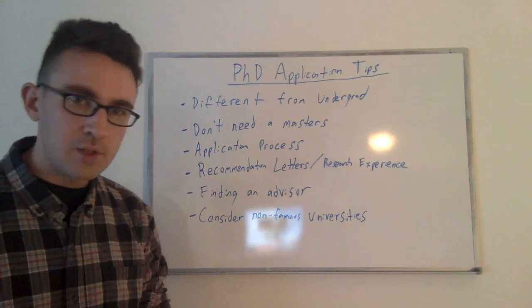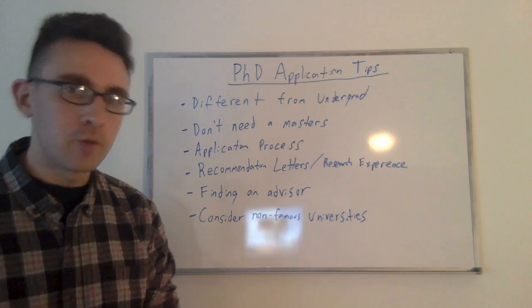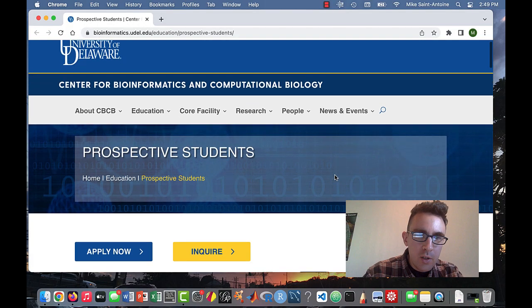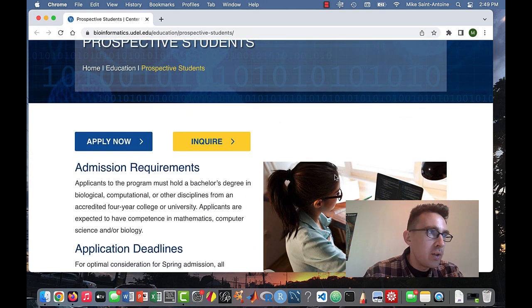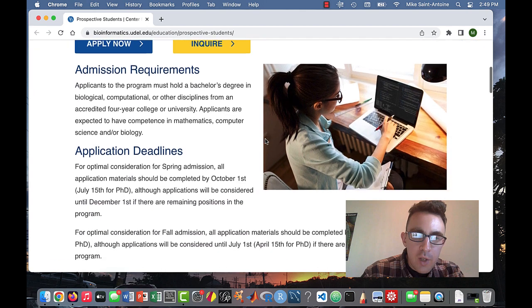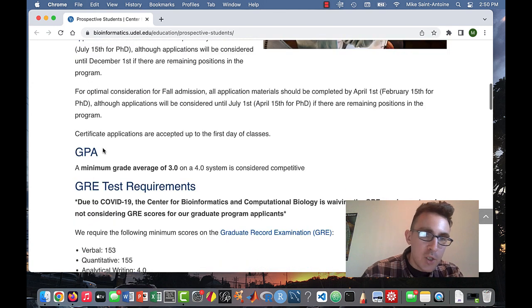The first step is similar to undergrad. For this part, I'm actually going to show you on the computer what my university requires. Just to give you an example, this is the admissions page for my department at my university. This says all the requirements that you have to include in an application, and in this case, it's actually all of the graduate programs in my department, including the PhD program. This part of the application process is pretty standard and similar to undergrad and other kinds of grad school. So it's GPA, but again, you don't need an amazing GPA.